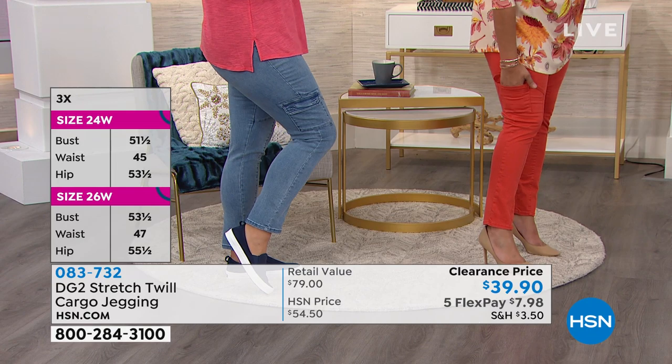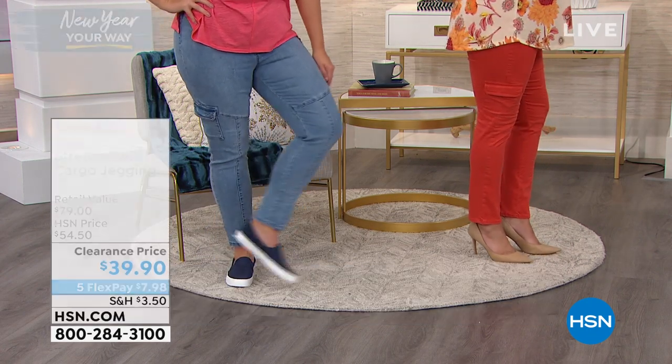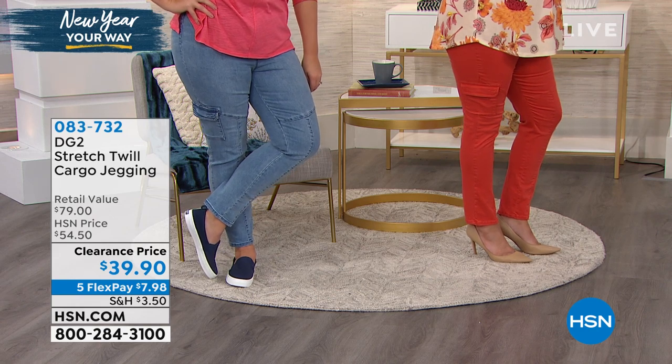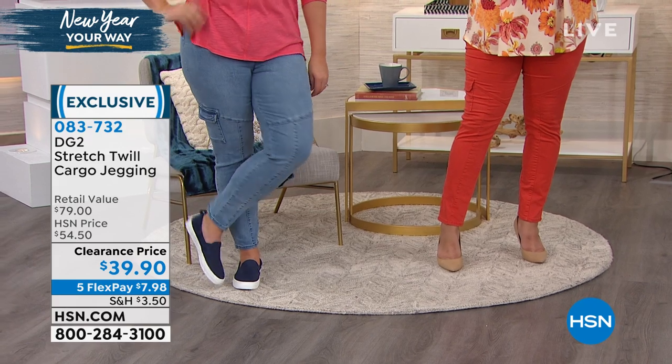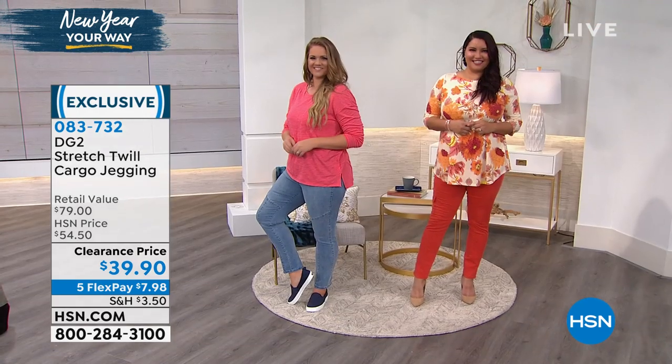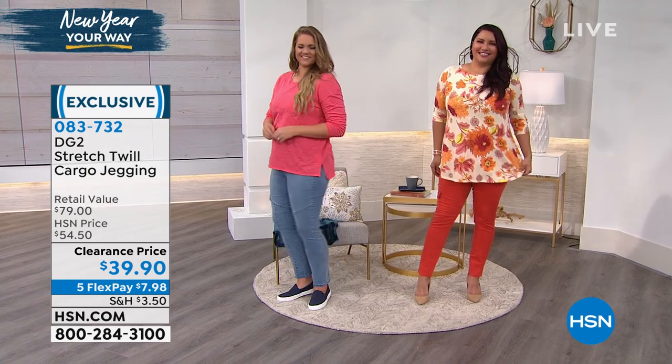And there's something that I think could be a little bit dressier about these. With your sneakies, they could be totally casual. But you put on a pump like Annette has on, and I think it's very cool, very dressed. It is. And you can see there in the burnt orange and the chambray.